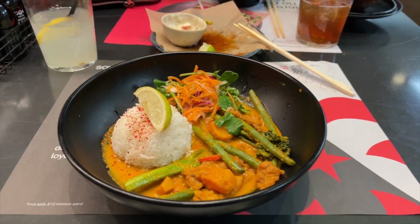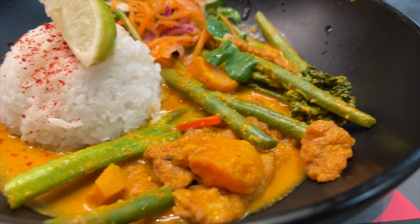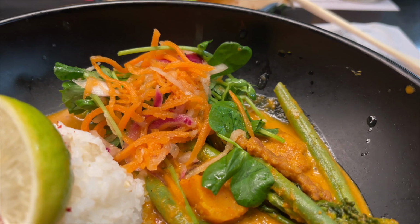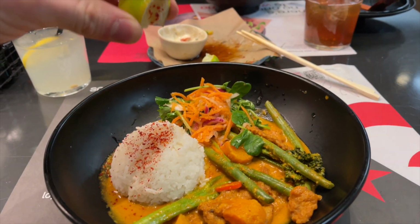Here is my main, and this was really impressive. The colors, even though I think the camera's doing it justice, just look how vibrant it is. You've got this veg, then the little tiffin of rice there with the herbs over it. Really, really impressed.